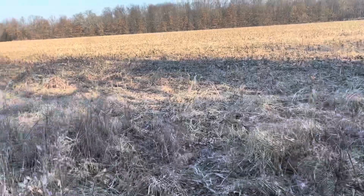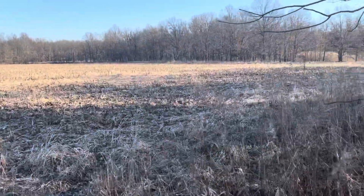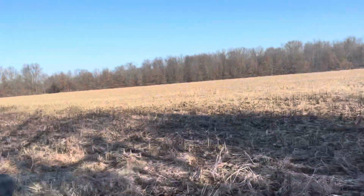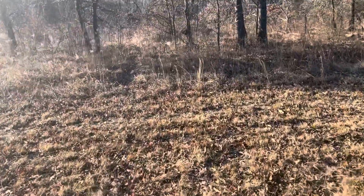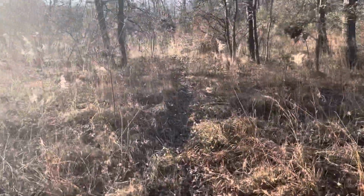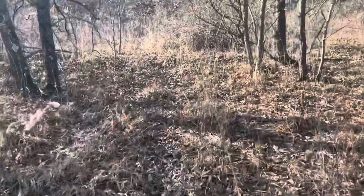And then I'll just walk this out, take a good look. I don't have time to walk all that, plus it's windy and cold today. So I just like to make a good look right here. I don't see nothing. And I'll come back over here where the walking's easy. I'll look at the other side.